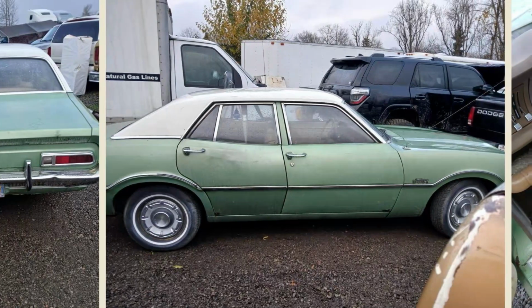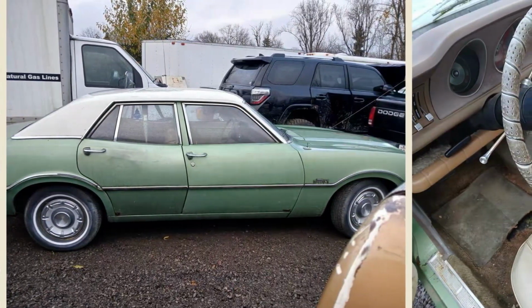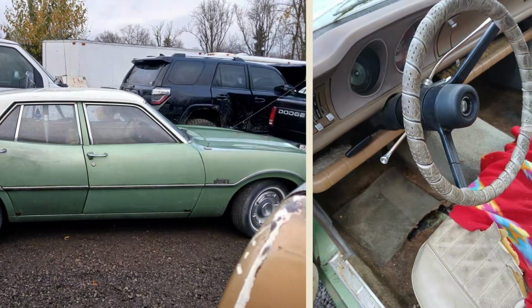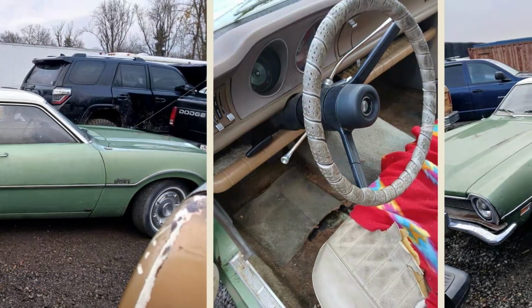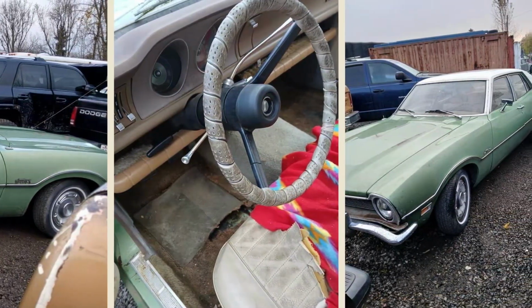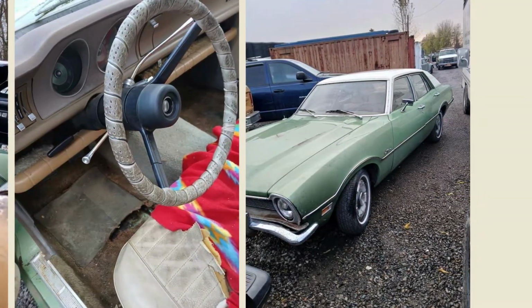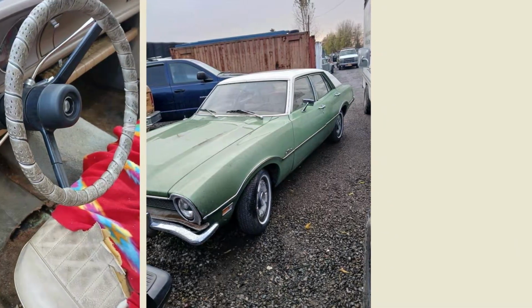on the odometer. Recent updates include a new clutch and brake drum, ensuring it retains its originality while preparing for a revival. Though it requires some attention to reach its full potential, this Maverick is a solid starting point for restoration enthusiasts. Priced at just $2,000 and located in North Portland, Oregon, it's an affordable opportunity to own and restore a piece of automotive history.